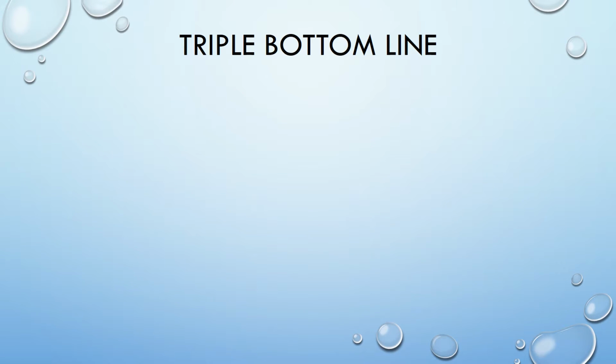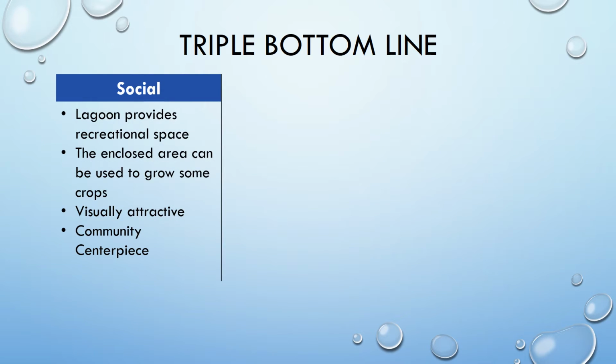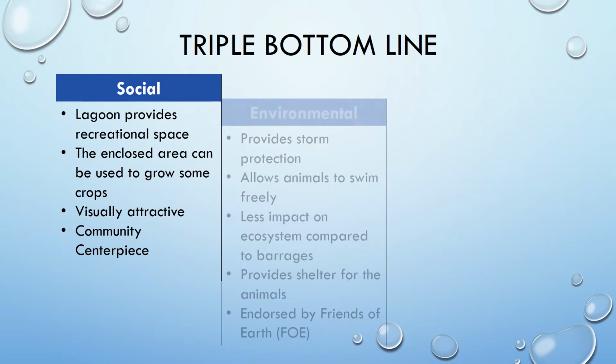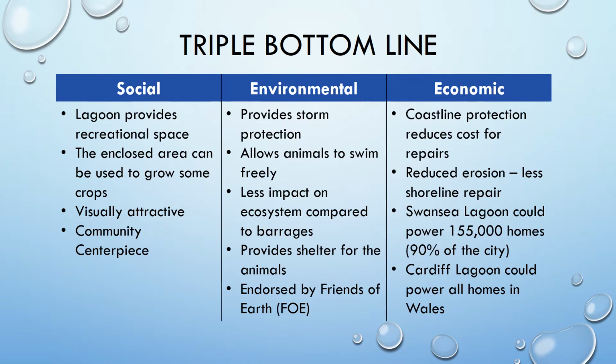Sometimes, problems can provide solutions. At low tides, the top of the lagoon would be exposed and would provide recreational space. Lagoon walls also protect the coastline from storms and consequently save time and money by reducing work involved with repairing coastlines. Lagoons also allow animals to swim freely during high tides and have less of an impact on sensitive estuary ecosystems. They can also provide shelter for small fish and waterfowl. Furthermore, they have the capability of powering large swaths of land.